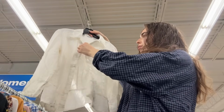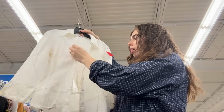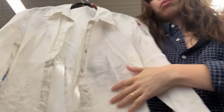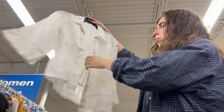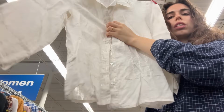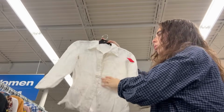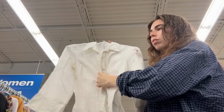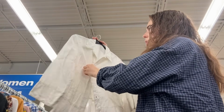Oh my gosh, okay, wait. This little linen top, it's like a little fitted button up, and it has shell buttons and then this cream embroidery down the front. I feel like it will be fitted, little darts. This is so cute. I feel like I've seen so many brands making different versions of the little fitted button up. I feel like this would just be such a good one.